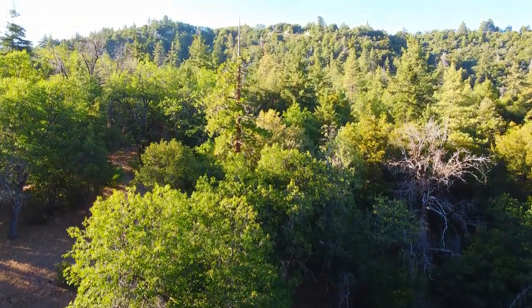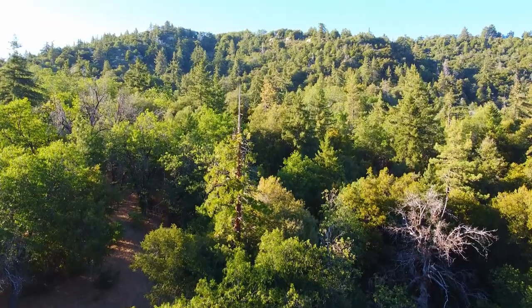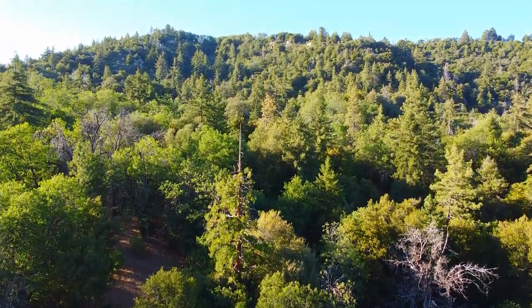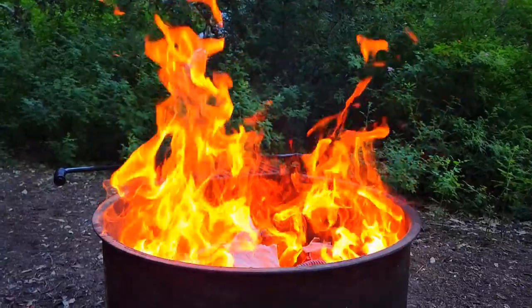Been really busy with my normal life, but anyways, we're back here. We are located in Palomar Mountain, part of the Cleveland National Forest. There's nice campsites over here. We're just by ourselves, enjoying the sunset, and at the same time, you'll see down here we're just having a great time with the fire. So I'm just gonna share this video and see if you guys like it, so stick around.